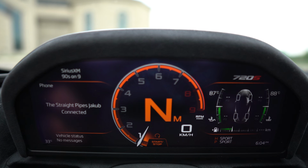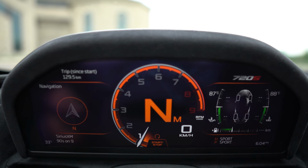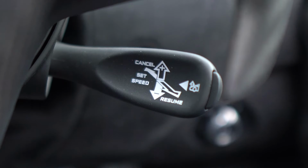And you can also control a little bit of information on your left side with these turn stalks. And they're a little bit different from the 570S and the 650S. Yeah, I think this is a lot easier to control than those ones. And obviously, it's more modern and everything. Yeah, and the nose lift system works a little differently as well. It's on the right. You just click the button and it does it.